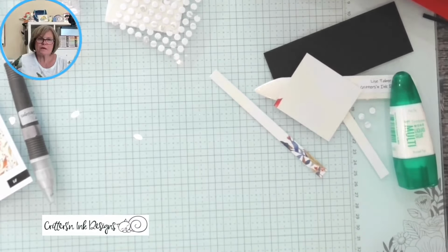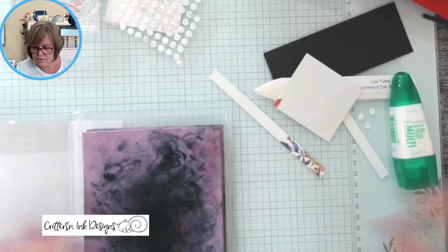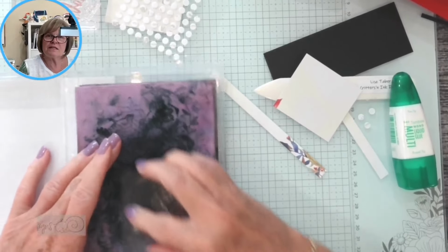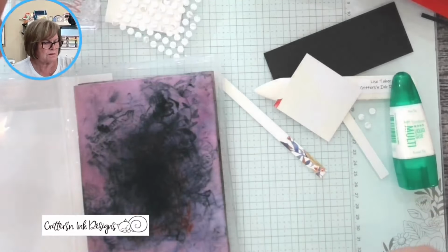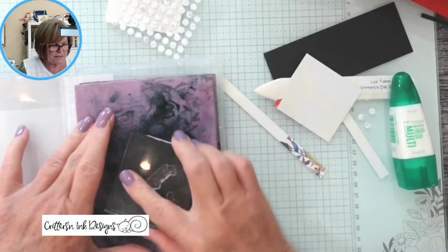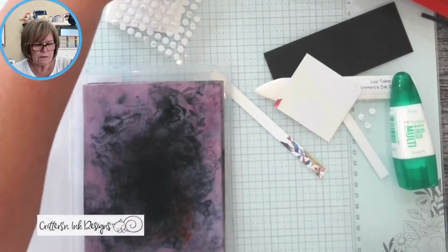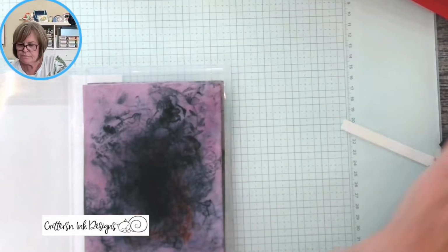Let's see what we have. I'm just going to clean these so I don't have a roaring disaster on our hands here. It's amazing how a clean desk can go from nice and tidy to an absolute nightmare in moments. There. Okay, let's get rid of all of this.